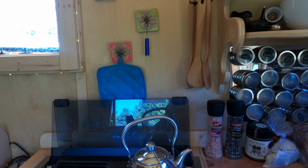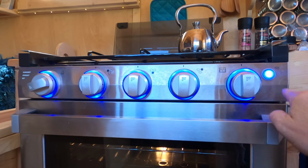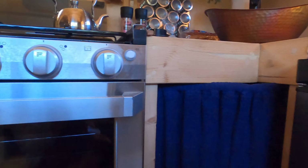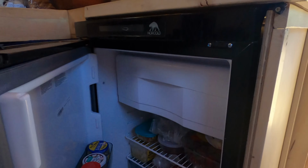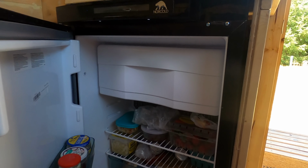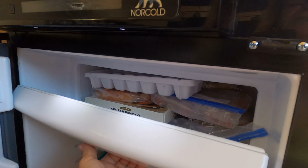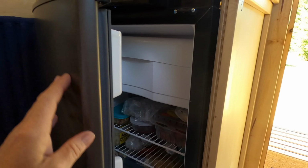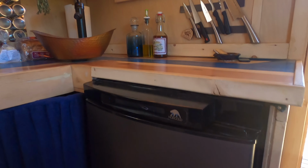And here's my stove and range. It's got illuminated lights. And this is my Norcold fridge. Works fine. It's a 3-way fridge, so I can run it on batteries, on propane, and on regular 120. Got a little freezer up here. Everything works awesome. Have a cooler in my car as well, just for beverages and stuff that I don't really need in here. But yeah, works great.